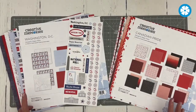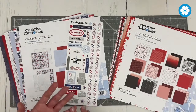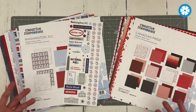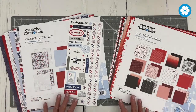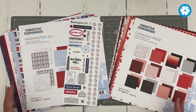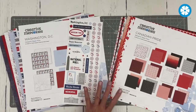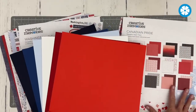Now, in addition, we're going to go for mood and feel and color. So what do I mean by that? Well, mood. Typically, the patriotic layouts are bright and fun and very celebratory. So you don't want to choose muted colors or darker colors. You want to stay with nice bright colors that are represented, for example, on your flag. So in this case, we're going to go with red, white, and blue. And of course, for Canada, red and white.